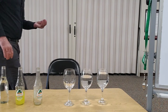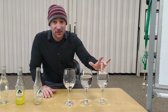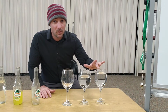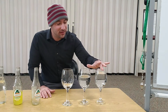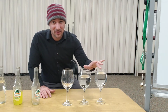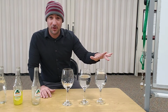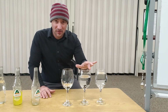But instead, you've probably seen people do this before. I'm getting my finger a little bit wet. I'm going to get these glasses vibrating. Can you hear it? All I'm doing is when I'm rubbing the top of the glass, it's getting the glass vibrating. Let's try the middle one. And it has less water. Can you hear the difference?